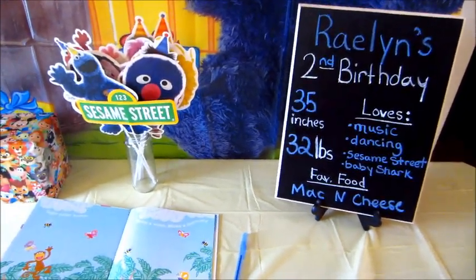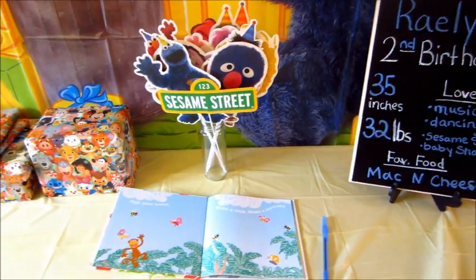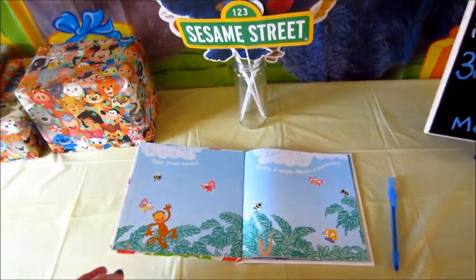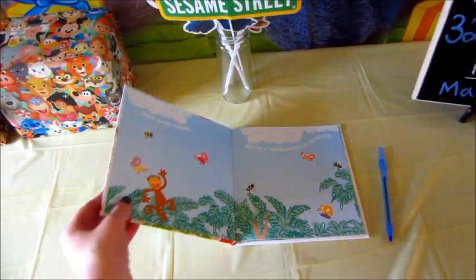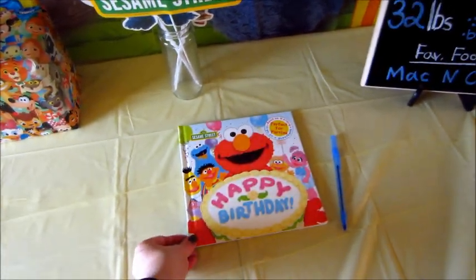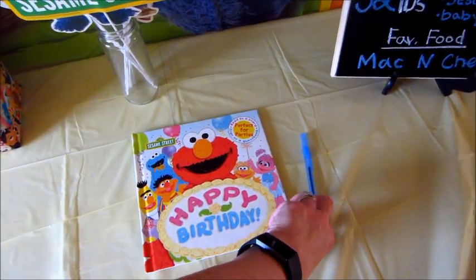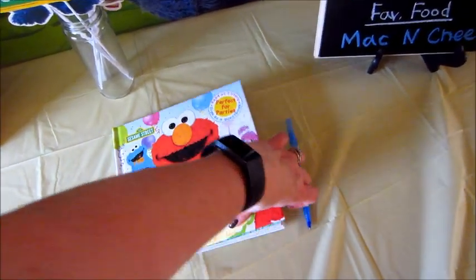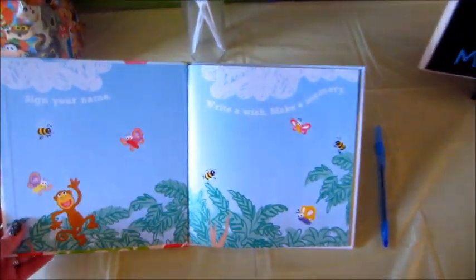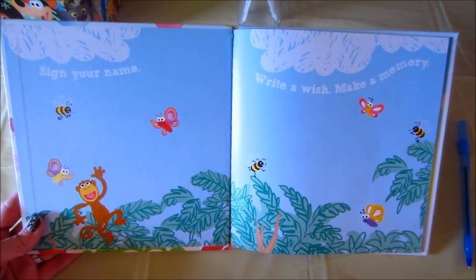So I always do this birthday statistic board. I just think that's super fun. And then I found this book at Target. Again, you could also find it on Amazon, but it's called Happy Birthday Elmo, and there's a story inside, but the front and back, you can also sign your name and leave a message for the kid, so it's really cute. I laid that out on the table so that the guests could sign it. Jackson had one for his Dr. Seuss birthday party, I believe it was. So just a fun little keepsake.